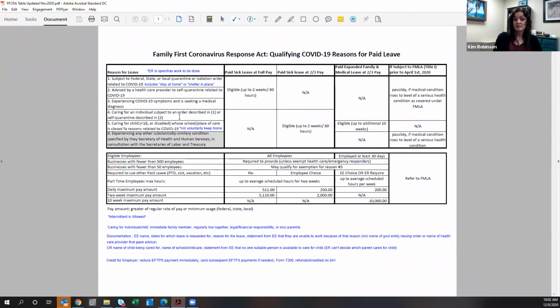So if that person they're taking care of is quarantined or needing taken care of. And then number 5 would be the child care version. This again is for kids under 18 or dependents who are above 18 but permanently disabled and unable to care for themselves. You can't just take care of your 22-year-old because you want 2 weeks off of work.